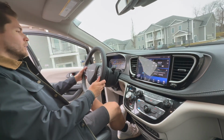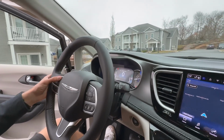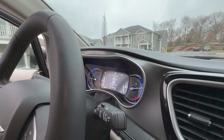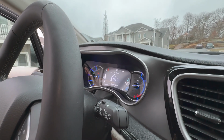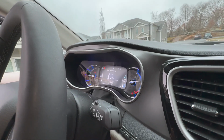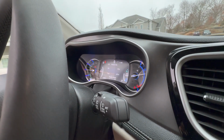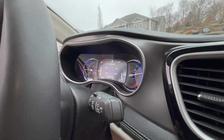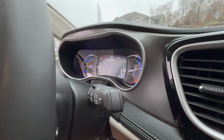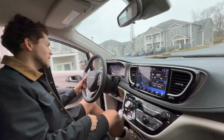Let's see. You have a lot of information in your gauge cluster here. Speedo. Let's see, vehicle info. You have your tire pressure, coolant temperature, oil temp, oil pressure, oil life, want to change your oil, battery voltage, and just how long the car has been idling, and for the total amount. All pretty good info. Surprising to have that info here on a minivan.